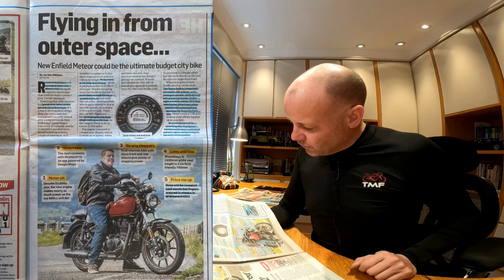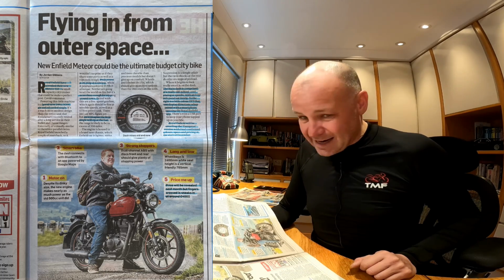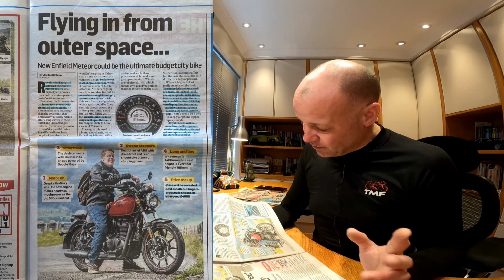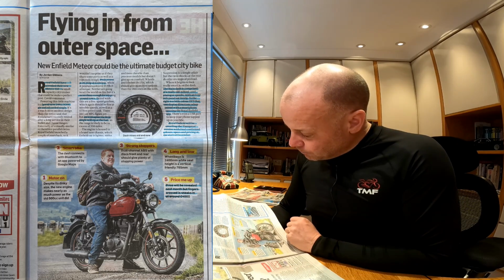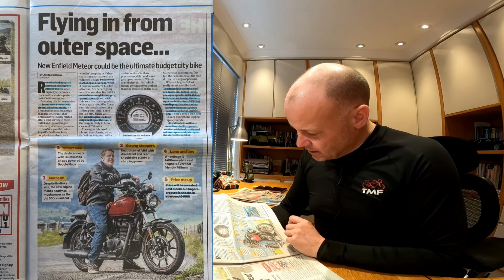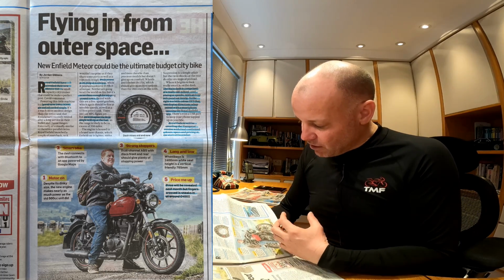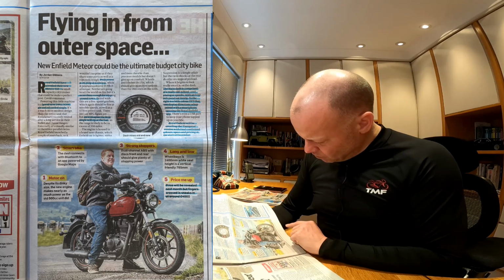Main dash is comprised of a really old school, cool analog speedo with an LCD info panel sat inside. Royal Enfield have got this exactly right. The speedo on here looks like speedos used to look, yet they've still got modern functionality with the LCD bit in the middle. It's also got on the right of that a little colour TFT. I don't know if you've seen any pictures of this. This is great. It pairs up with your smartphone and it basically becomes a sat nav. What a great idea.